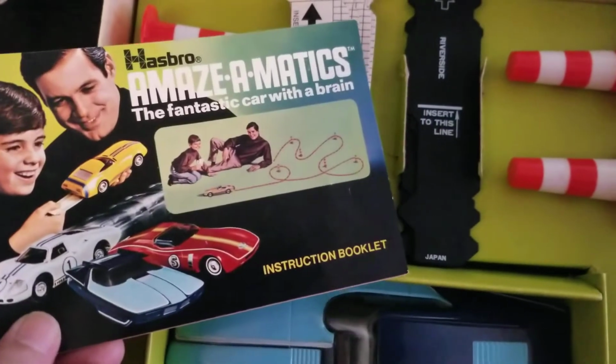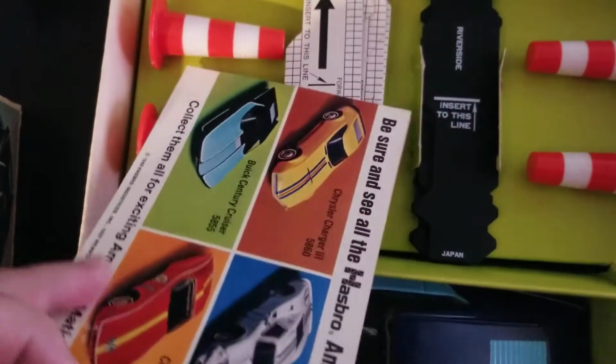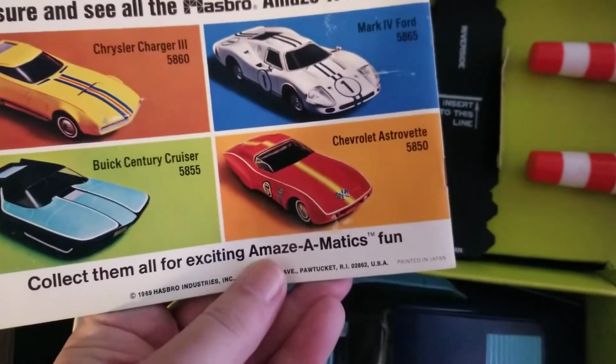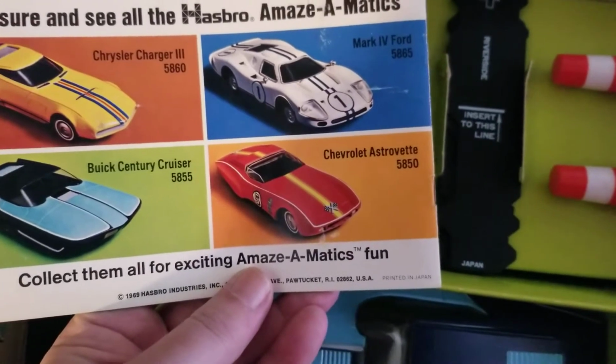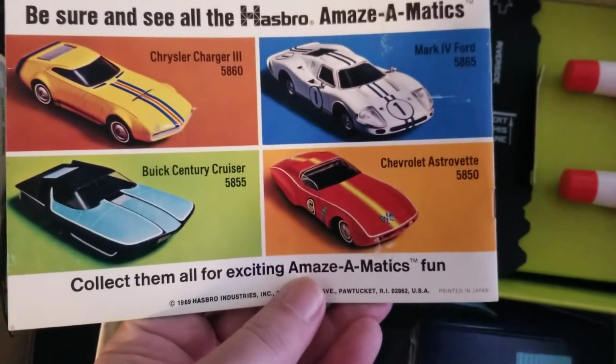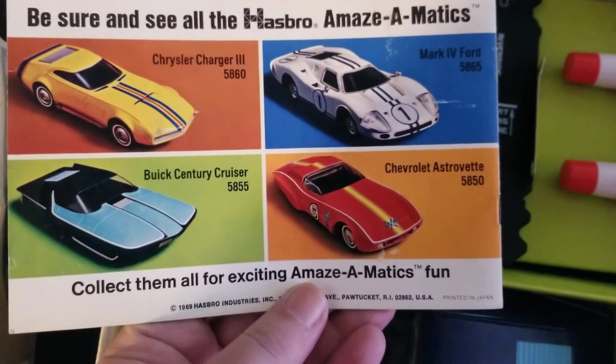We have the instruction booklet in like new condition, not even faded. On the back, we have the different versions of cars that you could choose from. That Mark IV Ford was the one that my cousin had. We have the Buick Century Cruiser.